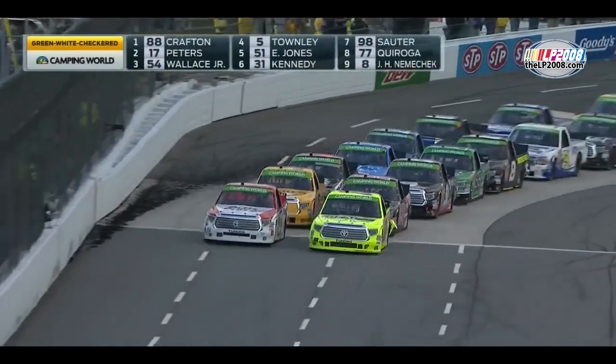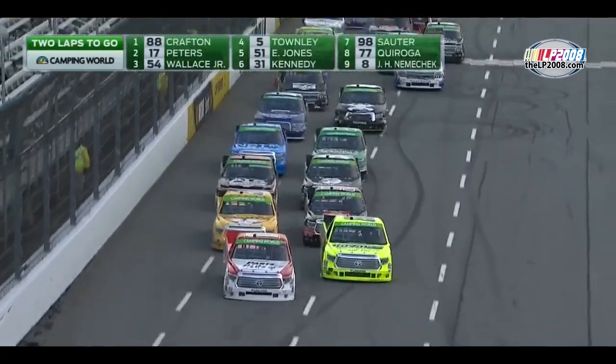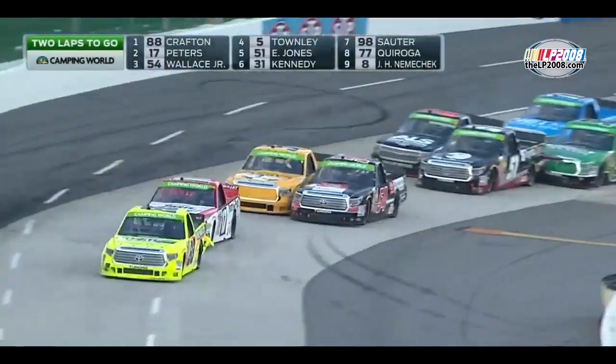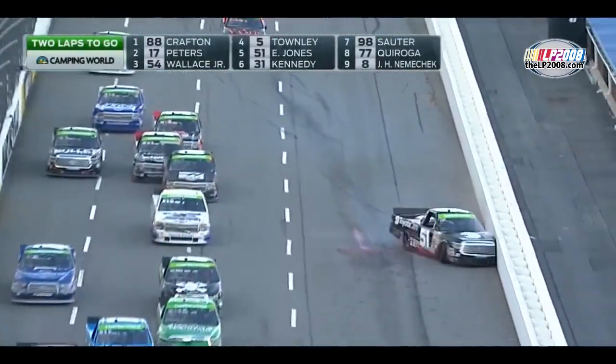First attempt at a green-white checker. Green flag back in the air. A great restart for the 17 of Timothy Peters. Crafton drives it hard down in the corner. He'll use up Timothy if he needs to. Crafton out in front as they go down the backstretch. Timothy Peters running the 17, and around goes the 51. He had help.